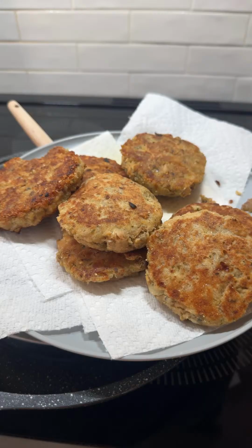Hey, wait a minute, salmon croquettes. Y'all, I tried to go get fresh fish and pick up some salmon from the grocery store yesterday. The whole fish cooler in the seafood department, empty. Empty.